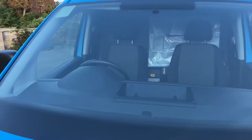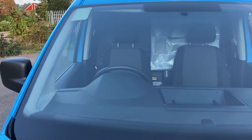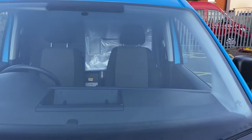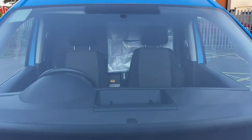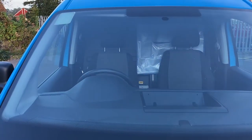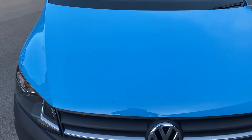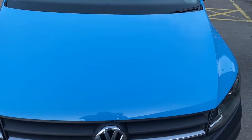Coming down onto your windscreen, the windscreen is in good condition. No major stone chips. You will always get little micro chips on a windscreen just from age of use and all of that, but nothing major there that's going to cause either of us any grief when it comes to MOT time. Coming down onto your bonnet, the bonnet is pretty clean and tidy. It was valeted yesterday. There's just a couple of little dirt marks that have arrived on it. Let's just get rid of those.